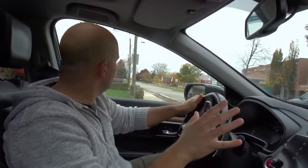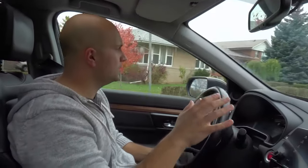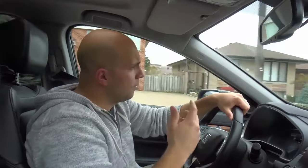It's right at your foot pedal, your footprint over there. So basically, that's all that sport mode does in most cars.